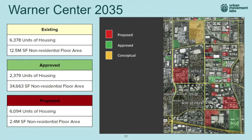It's currently being remediated and awaiting a final decision from the Regional Water Quality Control Board. But that is a large campus site that will have direct access to the Orange Line station immediately to the east across Canoga, and also access to the river, which has plans for improvements for recreational purposes along the riverbank.